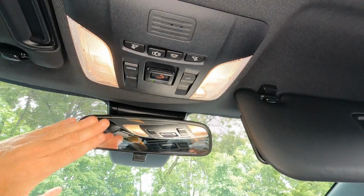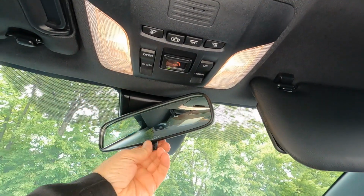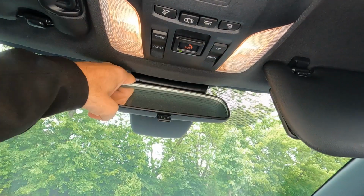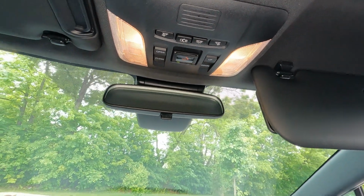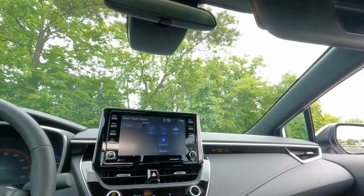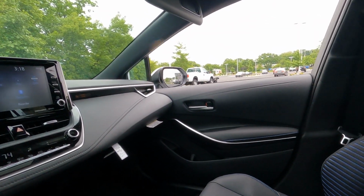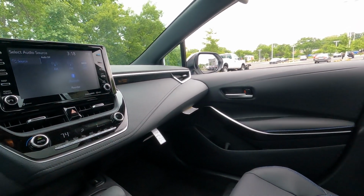As far as the rear view mirror on this one, standard manual day and night mirror, no garage door openers built into this. On the XSE, there is an upgraded version of that mirror, so if you want the extra features, it'll cost you a few extra bucks. So that's a quick look at the driver's compartment.